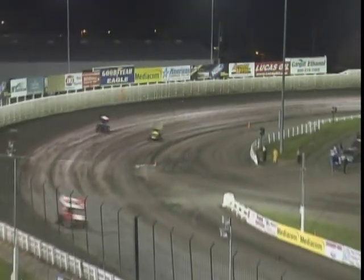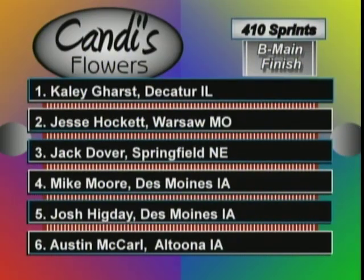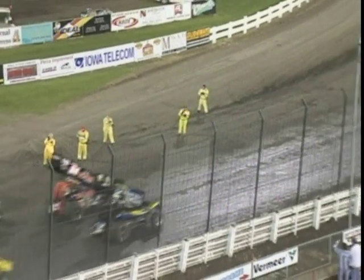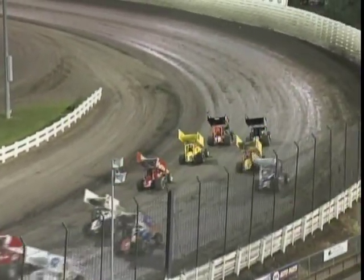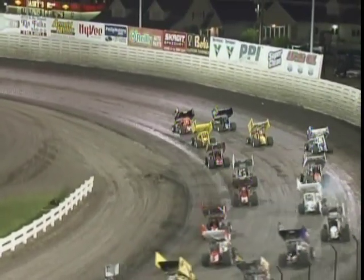Kaylee Garst up on the cushion. Jesse Hockett, then Jack Dover gets a big run. He'll pull up alongside. Checkers out. Your winner's going to be Kaylee Garst. At the line for second, it's going to be Jesse Hockett. National Sprint Car Hall of Fame, it is your turn to take a look at your field as the pace truck pulls to the infield.